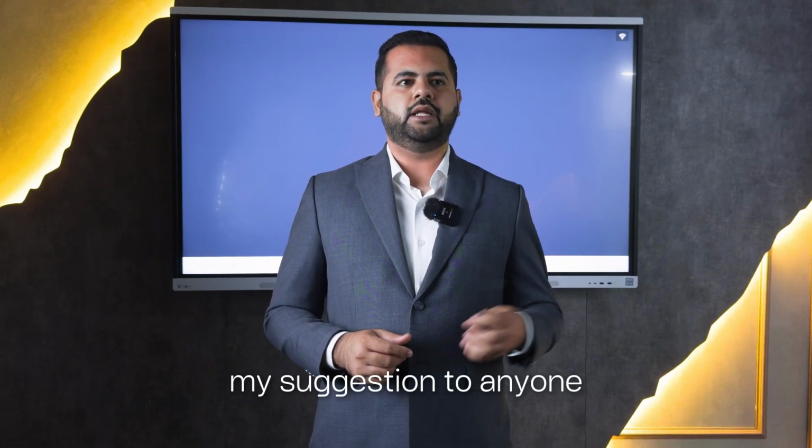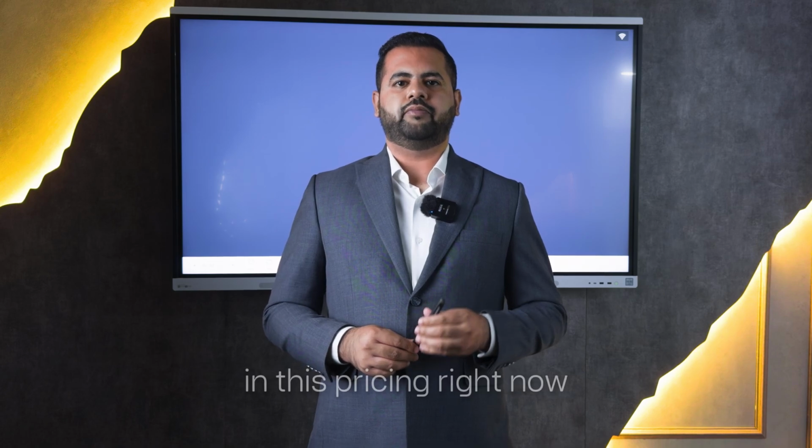So my suggestion to anyone that's looking to buy in this price range right now is to go for DAMAC Islands, because the final cluster is going to have a limited number of units. So not a lot of units left. And once this is done, the next community that DAMAC launches is obviously going to be at a higher price, given that the market is in an upward trend as well.